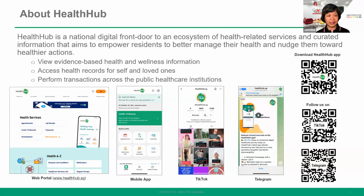And the other aspect is the ability to perform transactions across the public healthcare institutions. I believe most of you who have used HealthHub this year have used it for appointment making, perhaps registering for a queue number at a public health institution, making payment, and even medication top up and refill. So these are the few things that we have in HealthHub that would be able to help you with your health-related needs.